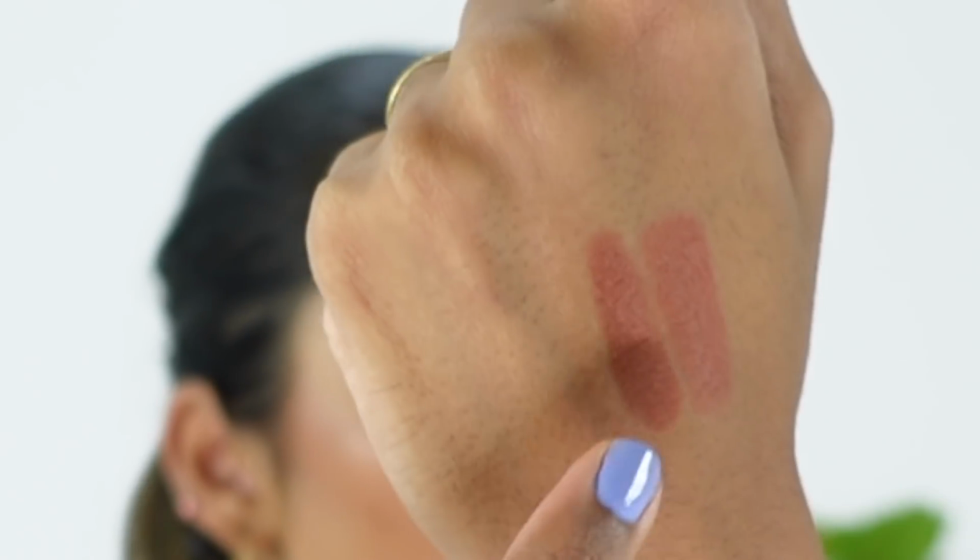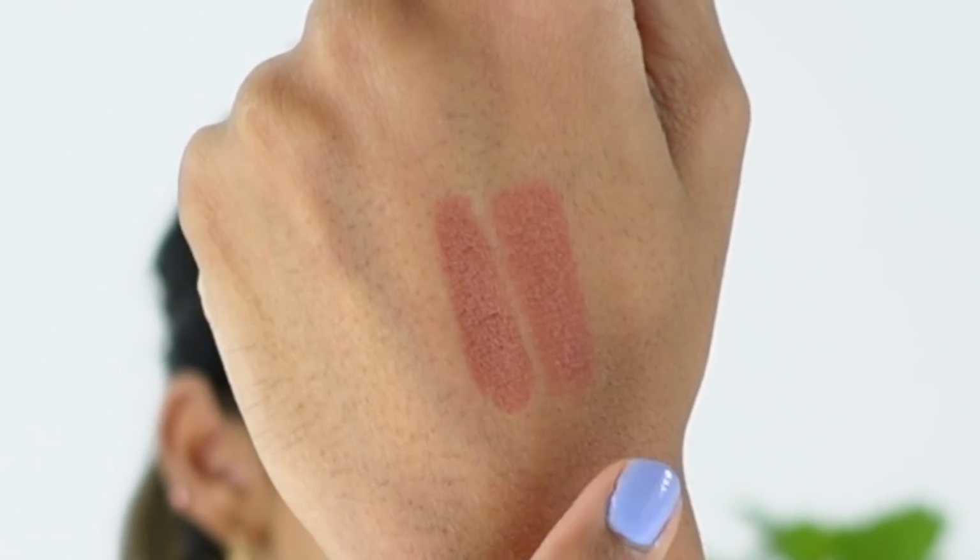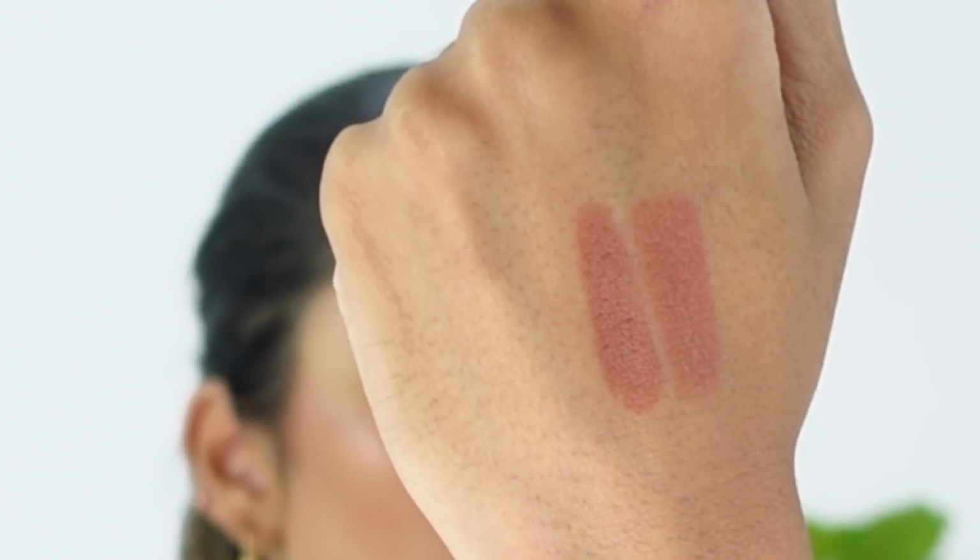So I have compared these two shades, More Taupe and Toasted Brown, on my hand right here. So this one is More Taupe, which is a little bit more pink toned, and this one is Toasted Brown. They are almost a similar color family.